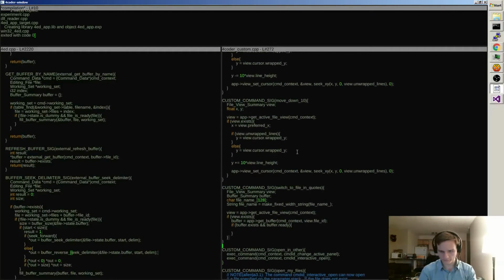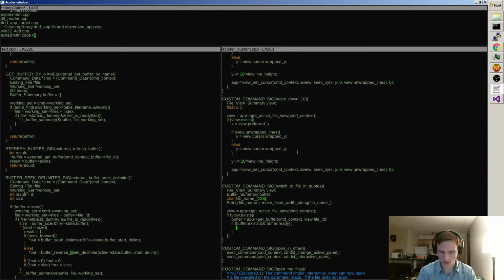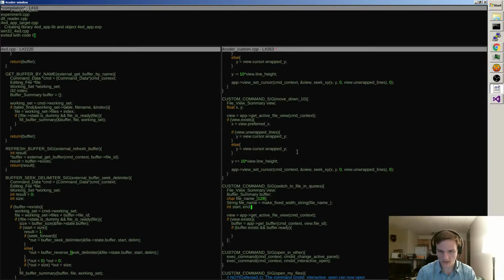Okay, good. So if the buffer exists and it's ready, then we need int start and end positions. And the way this works is I go start equals app buffer seek delimiter, command context, here's the buffer. I want you to start from position, which I'm going to define in a minute. I want you to keep going till you find a quote. Man, that's hard to read. Okay, so I find a quote. God damn, this font is terrible. Those two things look identical.